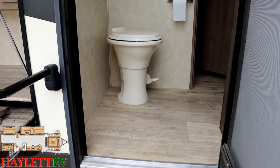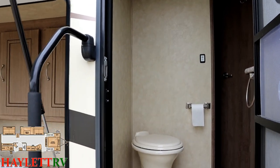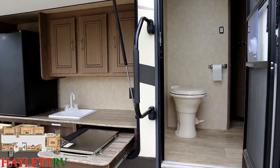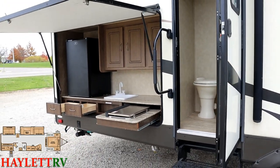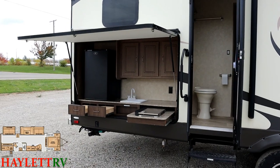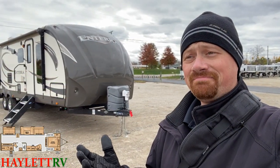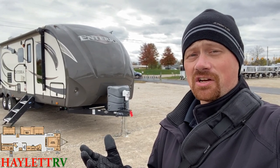And again, direct entry door here into the bathroom. This is so handy right next to the camp kitchen because the toilet and the fridge are the two primary reasons everybody's in and out of the RV all the time. So being able to cut down on that foot traffic is so, so beneficial. So like I said, overall, I don't really see anything that scares me too awful much.